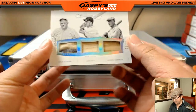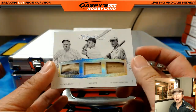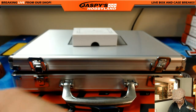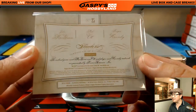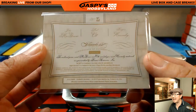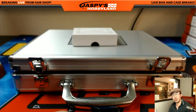Check that out. 20 out of 25, John McGraw, Mel Ott, Rogers Hornsby. Oh, nice. Awesome. Hopefully Axel doesn't eat him. That is awesome. Look at that. Or at least I want to try him first. Thank you, man. Game used material. It says right there. Game used material.